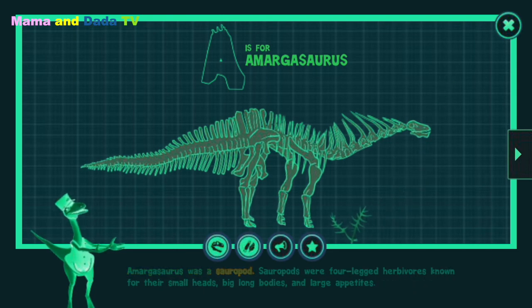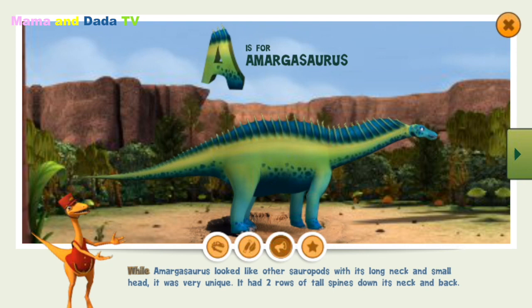Amargasaurus was a sauropod. Sauropods were four-legged herbivores known for their small heads, big long bodies, and large appetites. While Amargasaurus looked like other sauropods with its long neck and small head, it was very unique. It had two rows of tall spines down its neck and back.